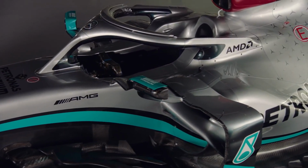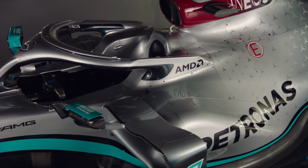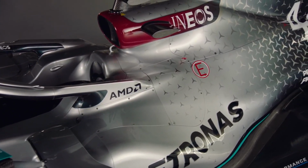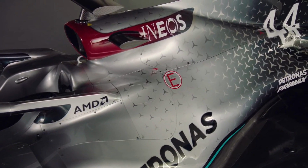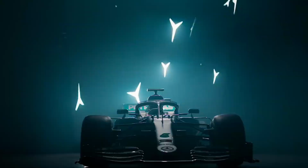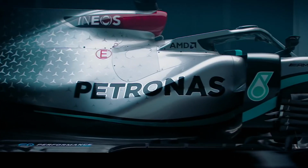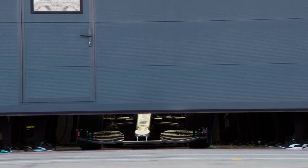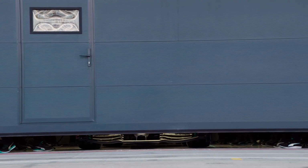And in conclusion, the Mercedes W11 DAS system was a groundbreaking innovation that offered advantages in tyre management and straight line speed. However, its controversial nature led to its ban by the FIA as it stretched the limits of the regulations regarding movable aerodynamics in Formula 1. While it may no longer be in use, the DAS system will be remembered as a testament to Mercedes' relentless pursuit of excellence in motorsport.